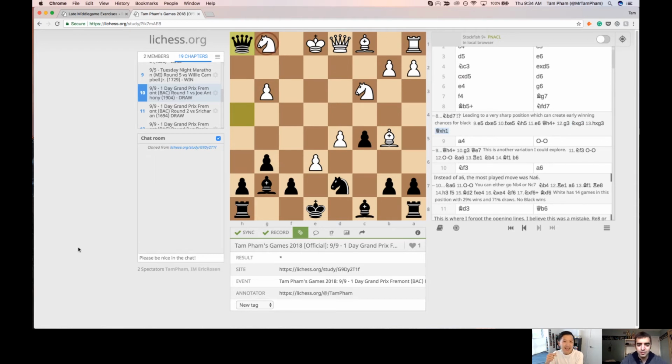Oh yeah, I think I've seen this actually. Jonathan actually showed a game like this. It's really crazy. He played bishop e3 to protect the knight, right, and the knight on d7 hanging for two moves. It's a pretty crazy position.